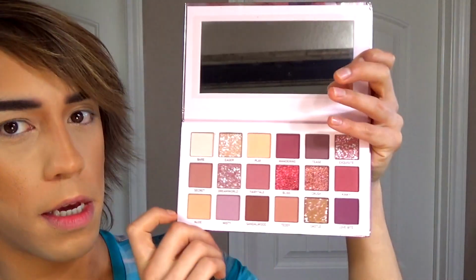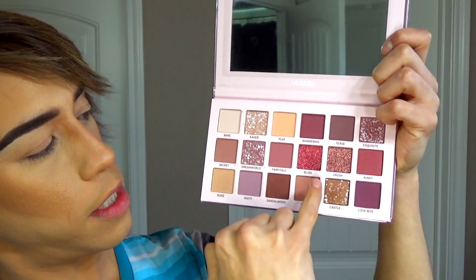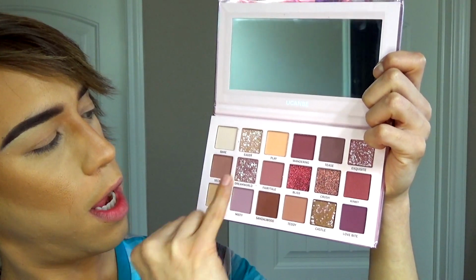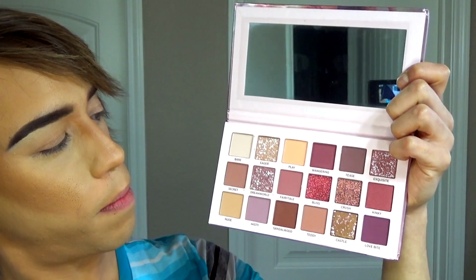I'm super excited to try this because I don't have any palettes of my own that have packed in glitter. I wish I had looked at this sooner because the colors in here are pretty exquisite. So immediately my eye is obviously drawn to that Bliss and Castle and this beautiful transition color Play.